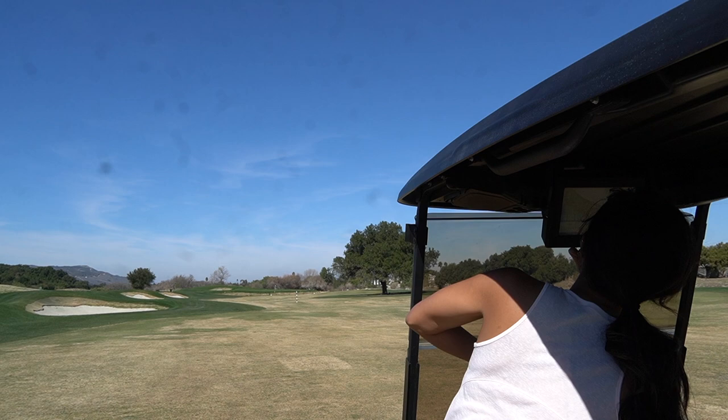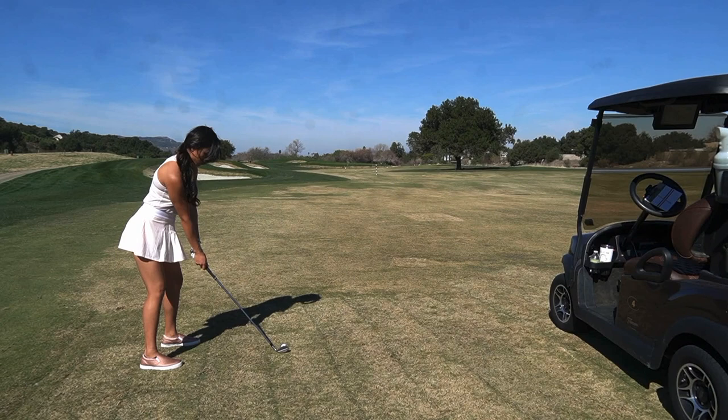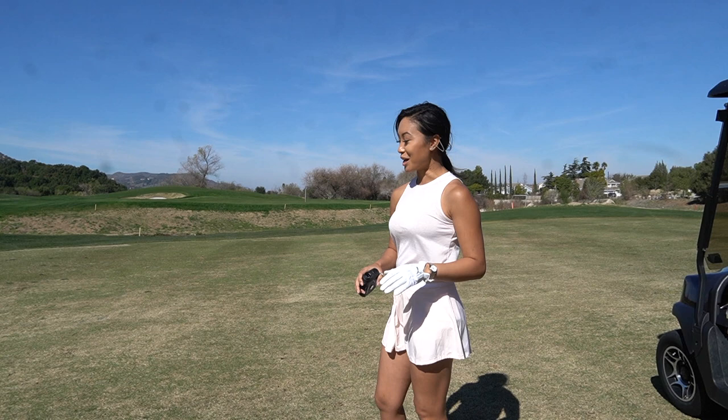It's only 207 to carry. Ugh, on a normal day I'd go for it, but... Okay, good, laid it up. All right, so I laid it up because I couldn't go for it with this wind, and I'm so bummed now seeing that the lake is dried out.